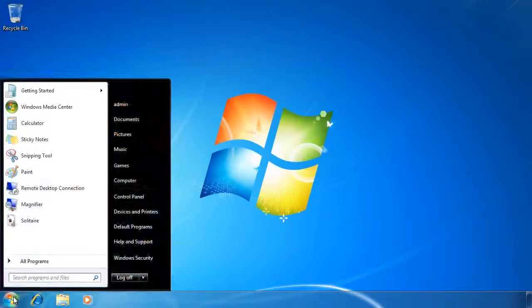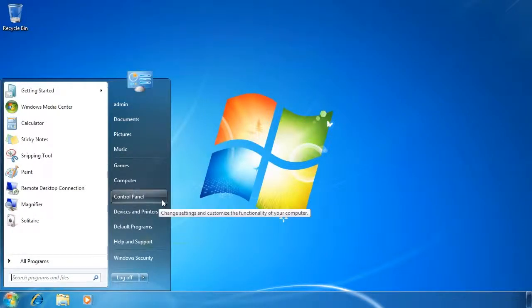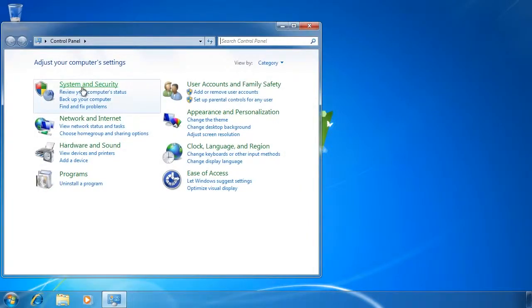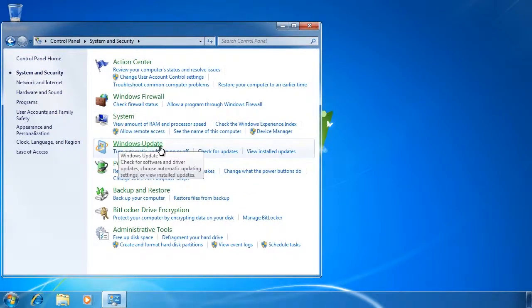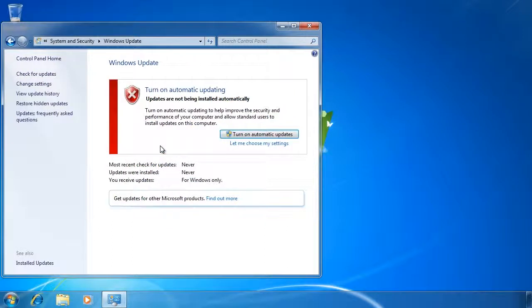To configure Windows Update, open the control panel from the Start menu and select System and Security. From System and Security, select Windows Update. This screen will give you a summary of how Windows Update is running on your system. Currently, Windows Update is not configured. If I select the button Turn on Automatic Updates, this will switch on Windows Update with the default settings. On most systems, I would select this option.